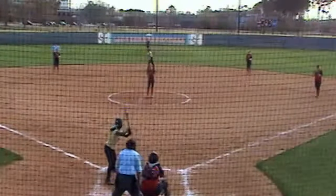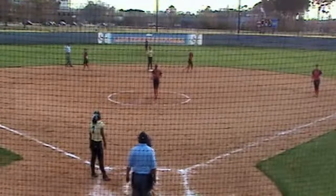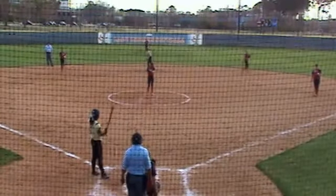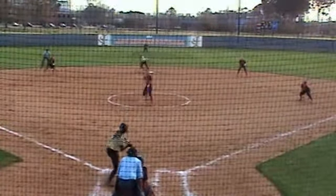Depending on deficiencies there on your roster. That pitch is low, 1-2 the count. At times, each year is different. Sometimes you're going to be heavy on defense in the spring, and sometimes you'll be heavy on offense. This year, we're heavy on defense.